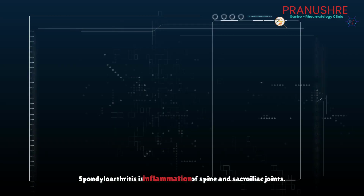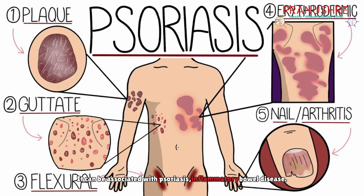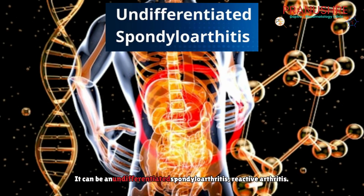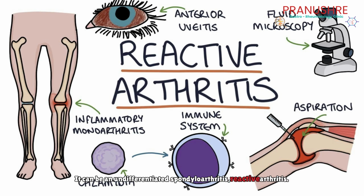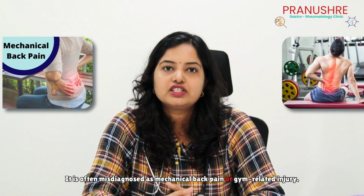What is spondyloarthritis? Spondyloarthritis is inflammation of the spine and sacroiliac joints. It can be associated with psoriasis and inflammatory bowel disease. It can be an undifferentiated spondyloarthritis or reactive arthritis. It is often misdiagnosed as mechanical back pain or a gym-related injury.